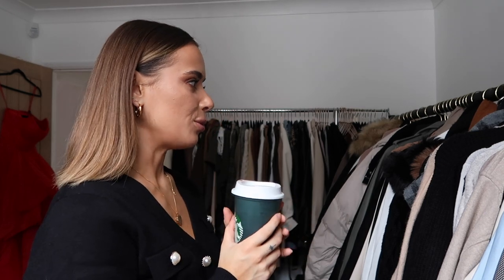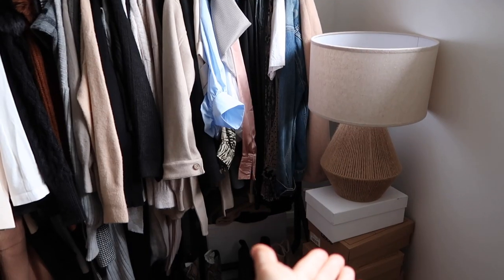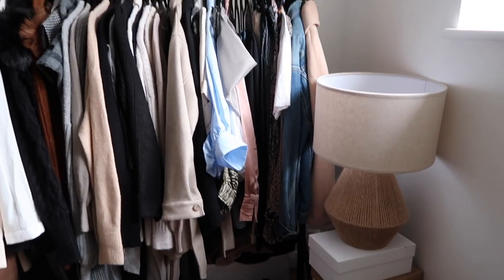This is obviously not the walk-in wardrobe of dreams. This is like interim, let's just make sure that this wardrobe functions as a wardrobe and not as a dumping ground kind of vibes. But yeah, so this is how we are looking. I have this makeshift little table here for my lamp, which actually is really cute at night rather than using this light up here, which needs some tending to.